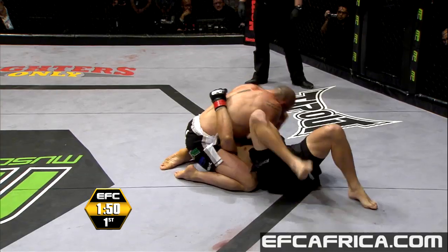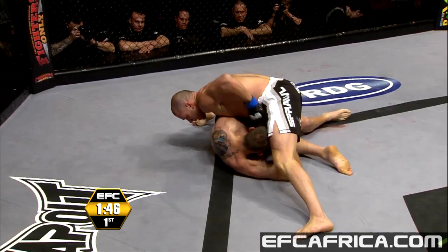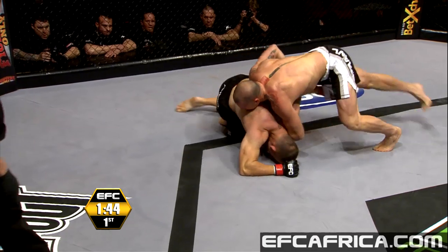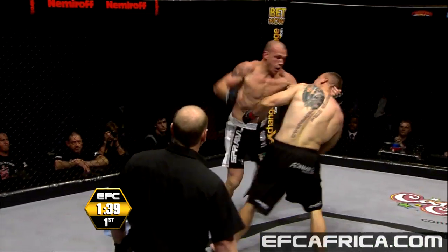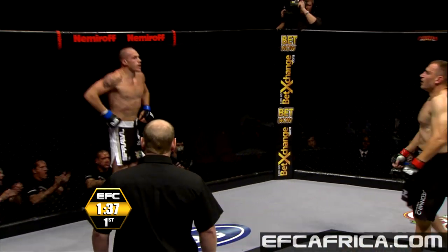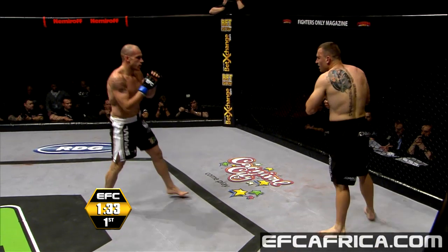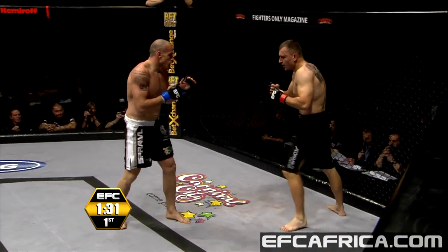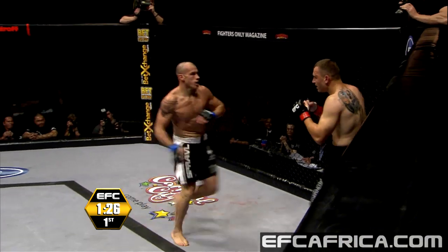Norman just wants to go and destroy JP in front of him. He's just landing shot after shot. So far, not much has been done in terms of JP Joubert's offensive game. Oh, straight back to the feet. Norman comes over the top with the elbow as well. Back to the feet they go. JP felt that one. Wessels goes to some dark place, and when he comes back, he's ferocious. Big head kick landed by Norman.